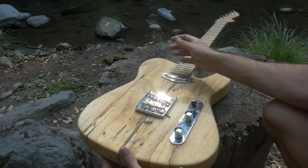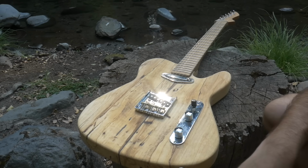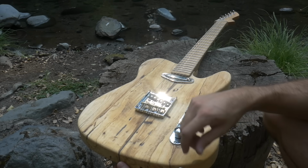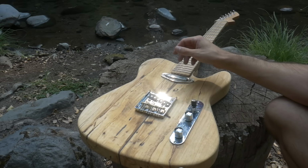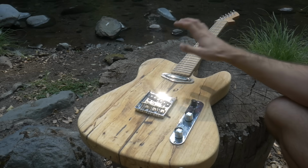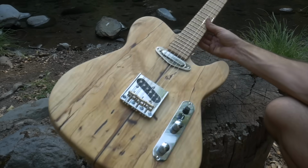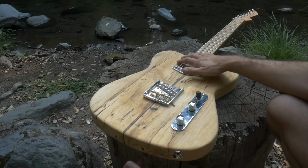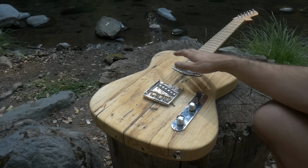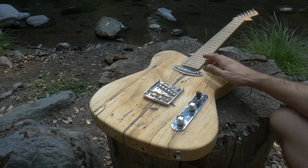The neck has a slight back bow, and it would be super easy to fix with the truss rod, except that I forgot to throw in an Allen wrench to adjust the truss rod with. So there's a back bow, and I'm getting quite a bit of string buzz because of it. And with all due respect to me, this guitar does play like crap right now. But I mean, after all, I just built this thing in the woods.